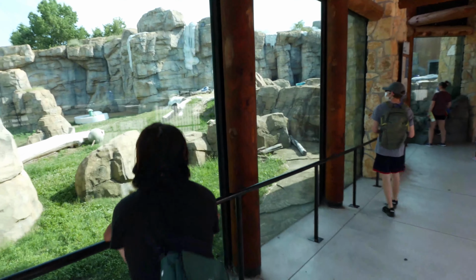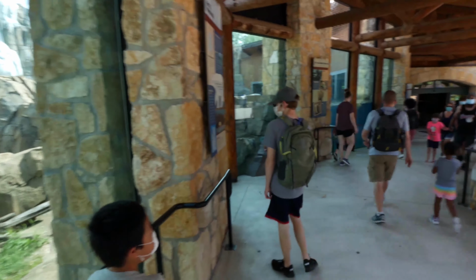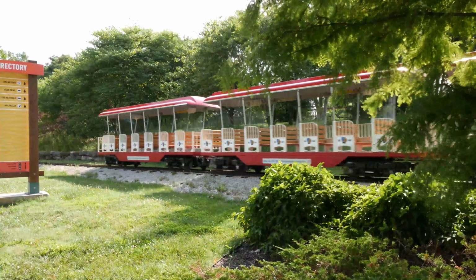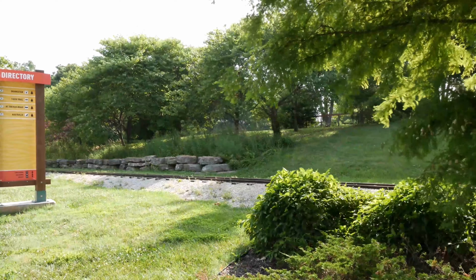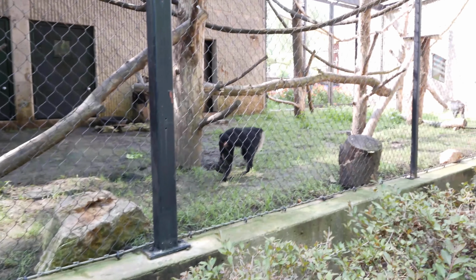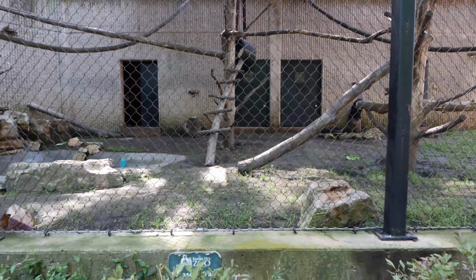Got the family here. Oh, I see it. Sleeping behind the rock over there. Really? Off the train going by. Hey! That's cool. We don't have these at our zoo. Very nice. It's up high.